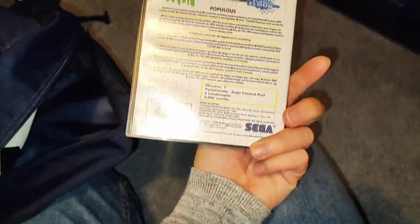And a cheap mint Master System game. The box will come in handy. The thing I've been waiting to get.